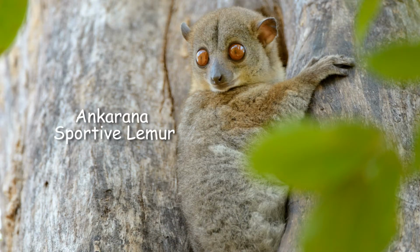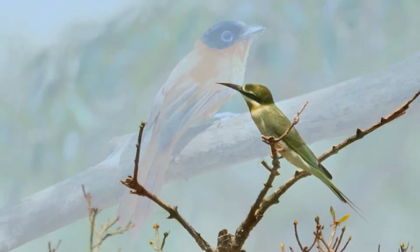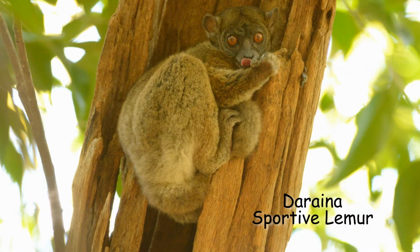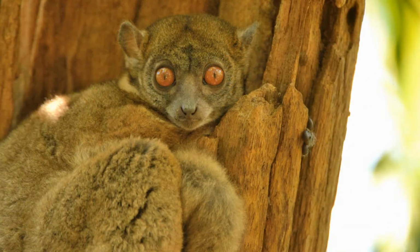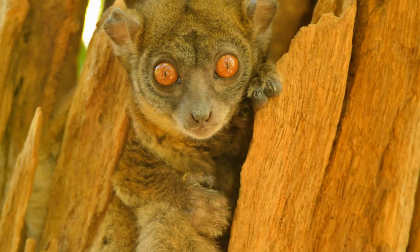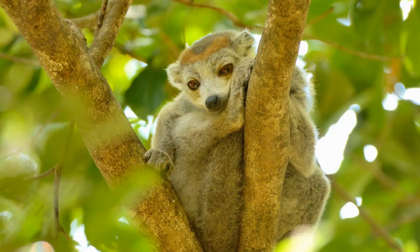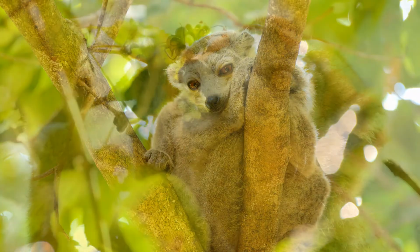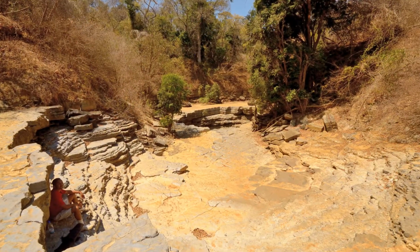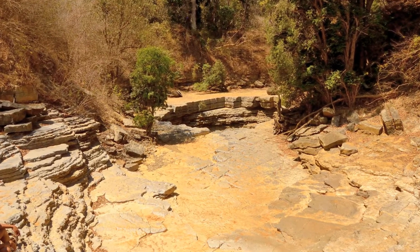We had seen this little nocturnal lemur on the way in. There are birds here too, just hard to photograph. This little lemur was very photogenic. Lemurs are just fun to watch and fun to photograph. In the rainy season, this is a double waterfall. Two streams meet here and then both disappear into the sinkhole.